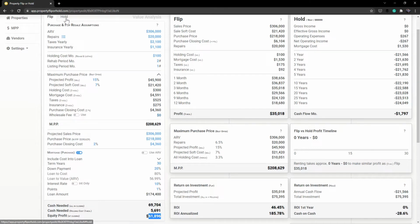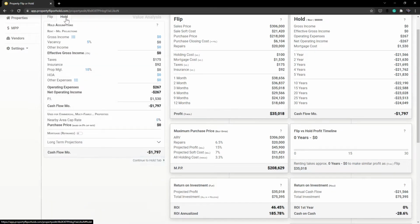Now let's go ahead and go to the hold section. Let's put in the gross rental income. In this case, this property can rent for about $2,300 a month.